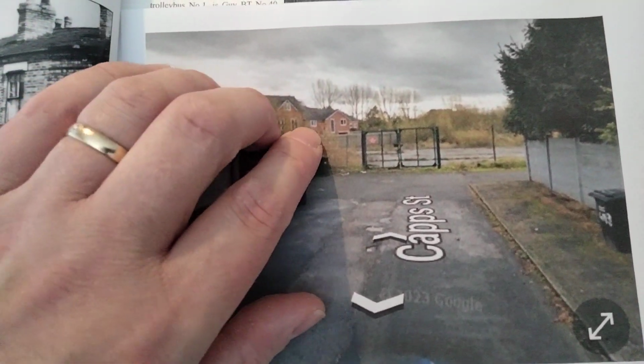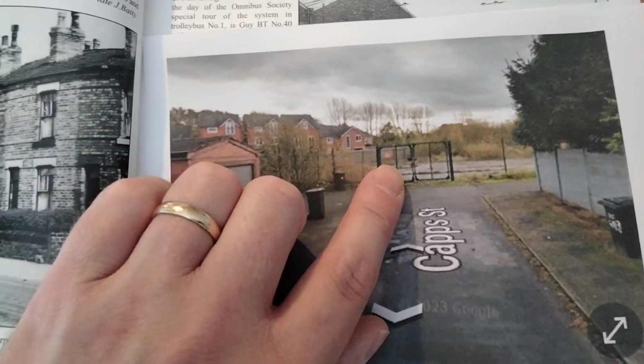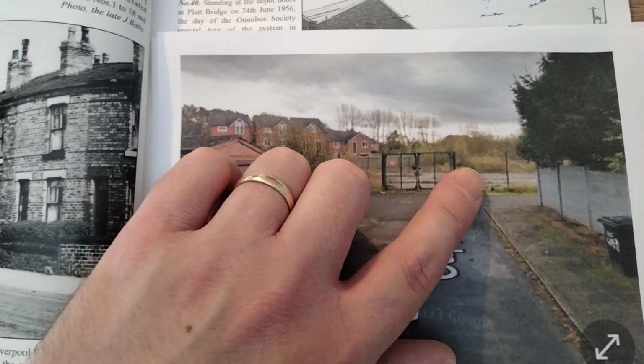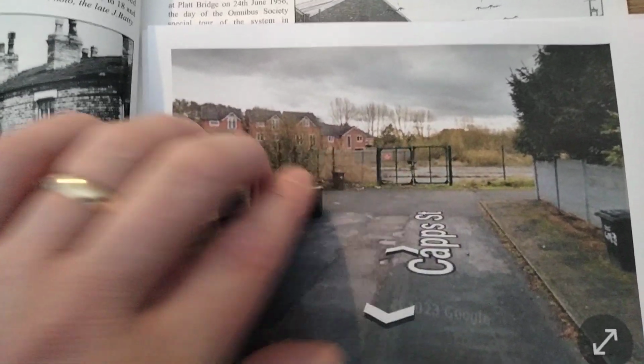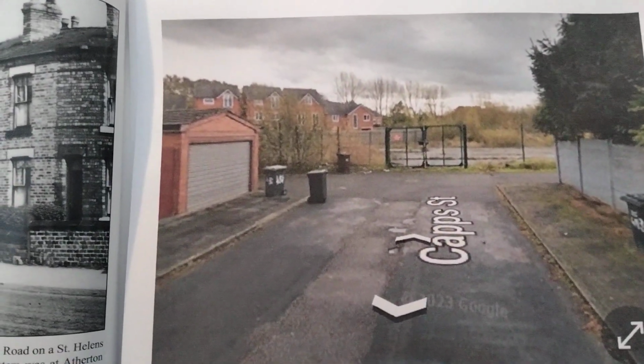As you can see, the depot has been demolished. Some new flats have been built on part of the site, and the rest of the site is just laid fallow. You can see the base of the yard there. So again, some of the now photos have changed in the 20 odd years since it was published.